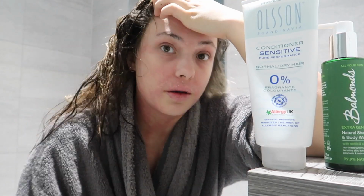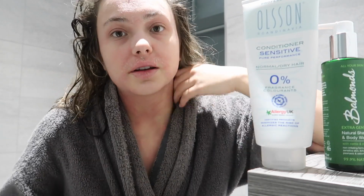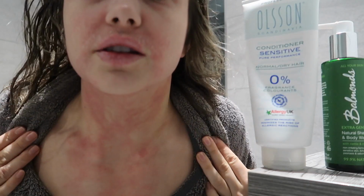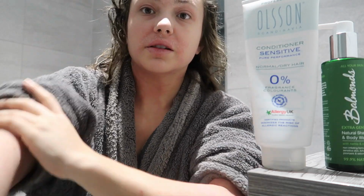I just washed my hair over the bath. I basically just sort of dunk my head over it and then wrap a towel really tightly around my face and neck. It's just to protect my skin from the moisture. As you can see, even just slight moisture being around me has made my skin go quite red.